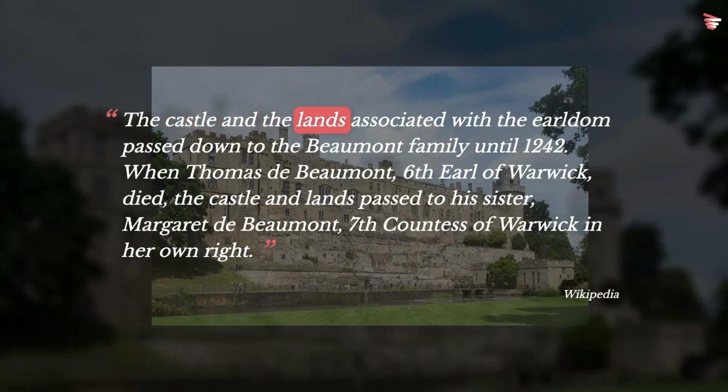The castle and the lands associated with the earldom passed down to the Beaumont family until 1242. When Thomas de Beaumont, 6th Earl of Warwick, died, the castle and lands passed to his sister, Margaret de Beaumont, 7th Countess of Warwick in her own right.